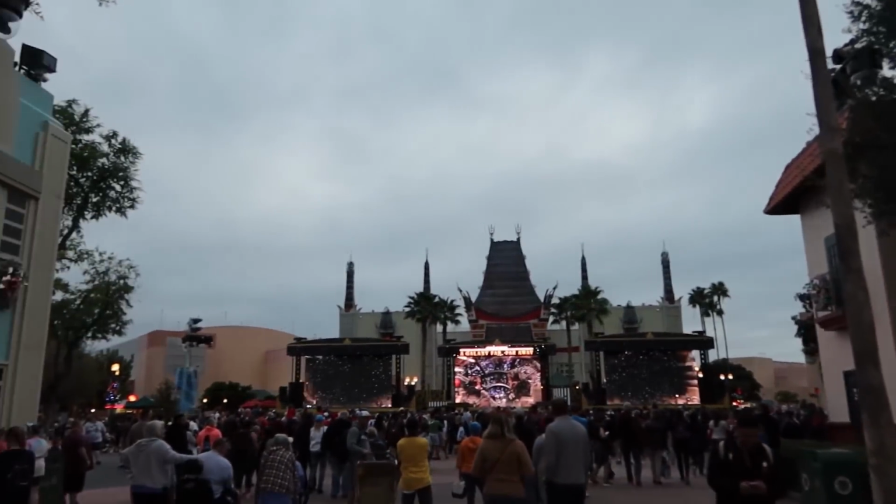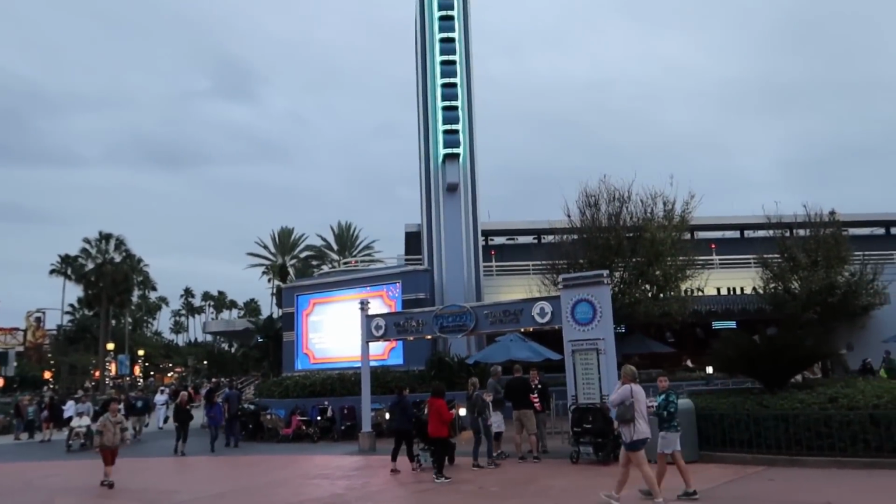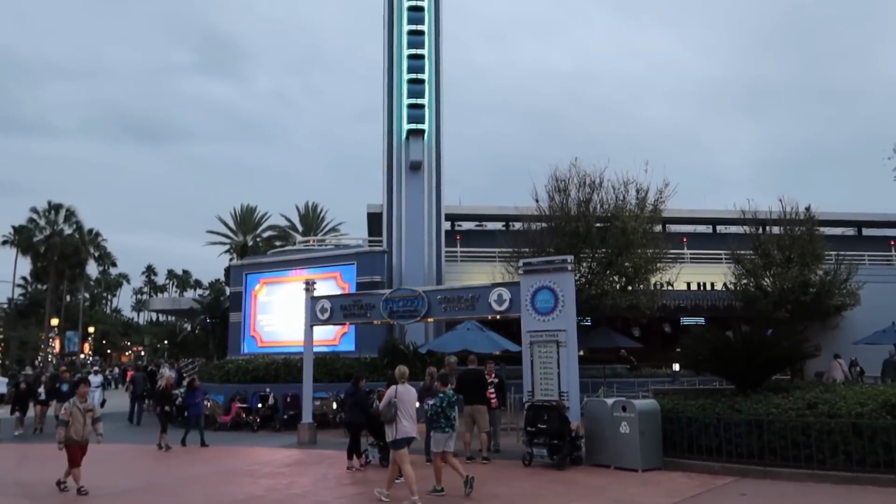Ooh, Star Wars! Oh, real quick, the Frozen sing-along is about to start and they're doing a holiday ending. So let's go inside and watch the Frozen sing-along.